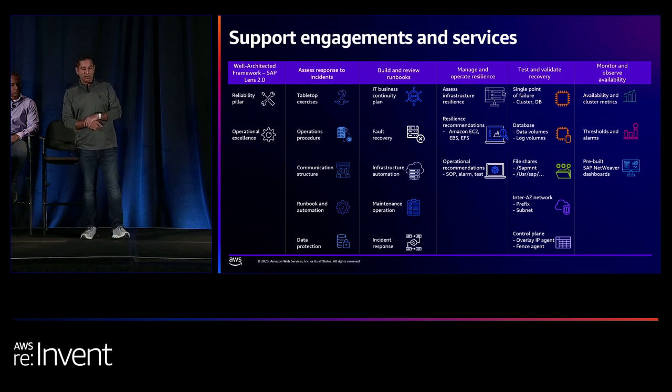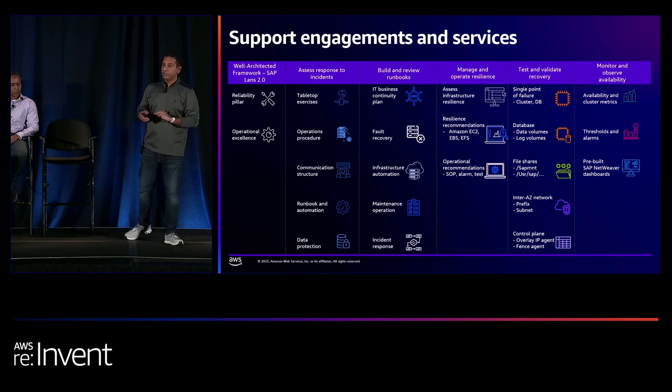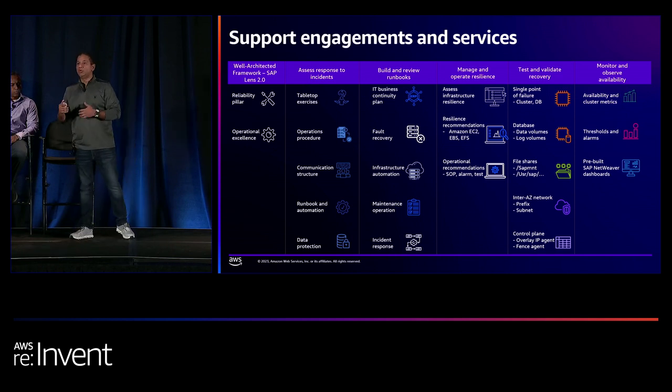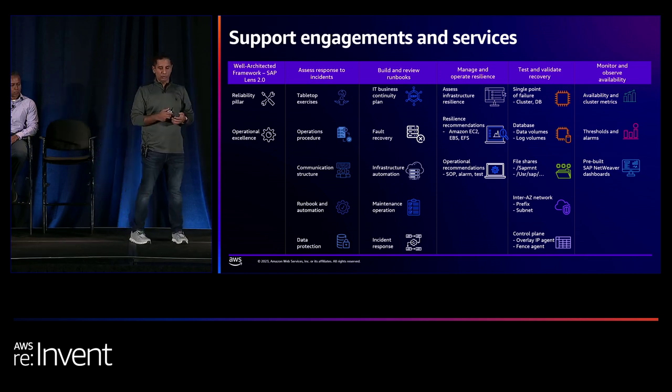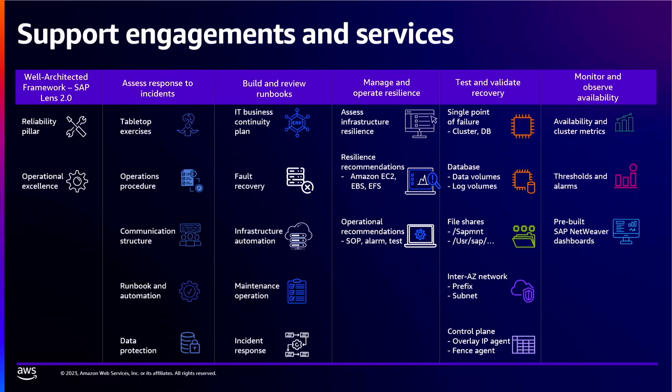Then incident response. This is where we run the tabletop exercises, working with the 3M team and seeing how different teams are going to interact. What will the communication look like? How will AWS fit in there? Things like that. What does the communication structure look like? You may need people from the network team. You may need people from security, from the infrastructure team, and all that. And how will that look on the AWS support side?